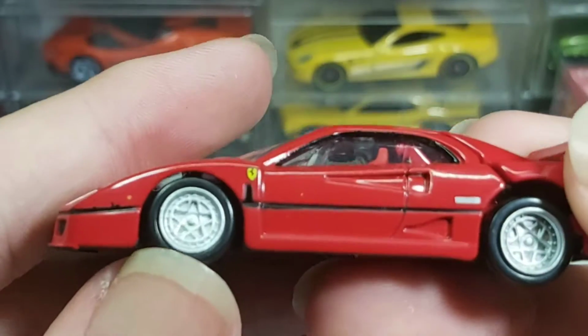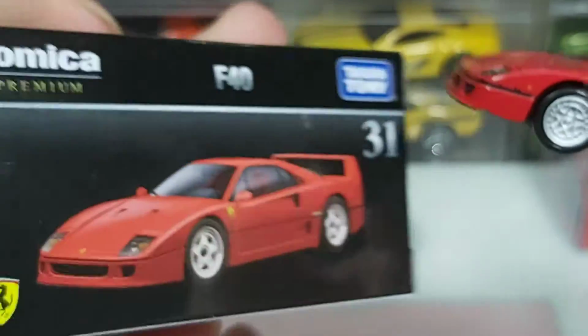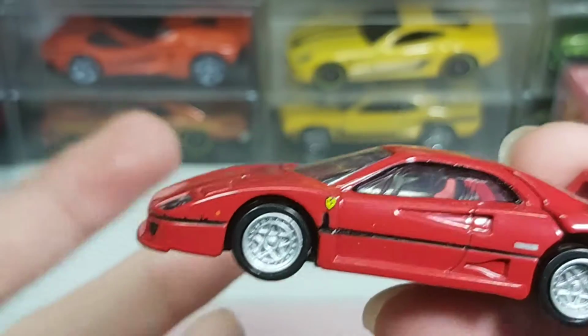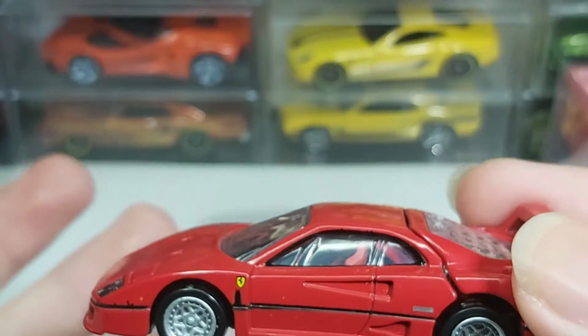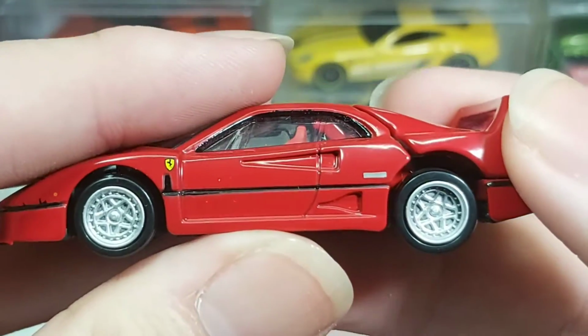For the size, first I want to mention the wheels. Yes, it's following the wheels on the original car, but I don't know why it just feels weird for the wheel rims. Look at it. Don't you think it's weird? I cannot put it into words, but it's just weird for me. Jesus Christ, I don't know why I think it's weird.